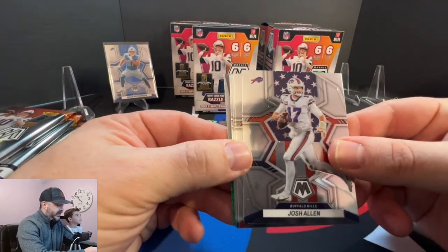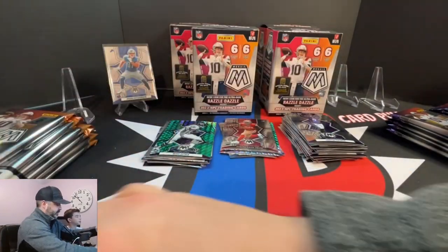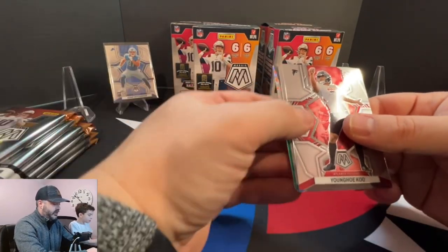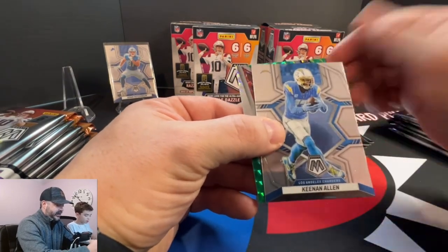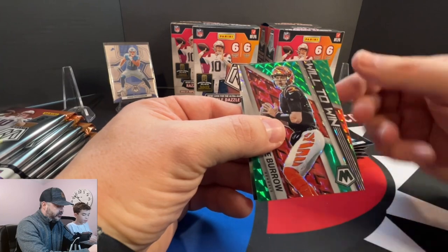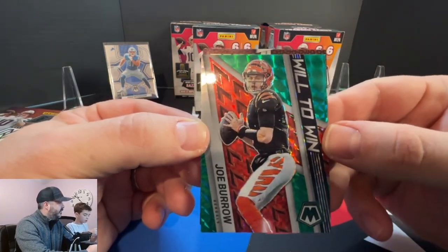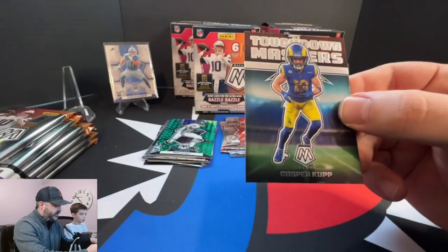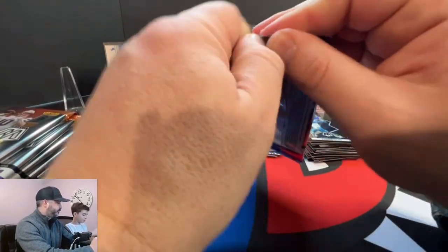There we go. Josh Allen, National Pride. I love that guy. So we'll have Jackson sleeve it up. Can you get that trash off there? And Amon-Ra St. Brown. They're going to have to get used to Joey B, Will to Win. I like that Will to Win this year, too. We'll sleeve Joey B in the playoffs. Touchdown Masters Cooper. Whoa. For the Touchdown Masters.